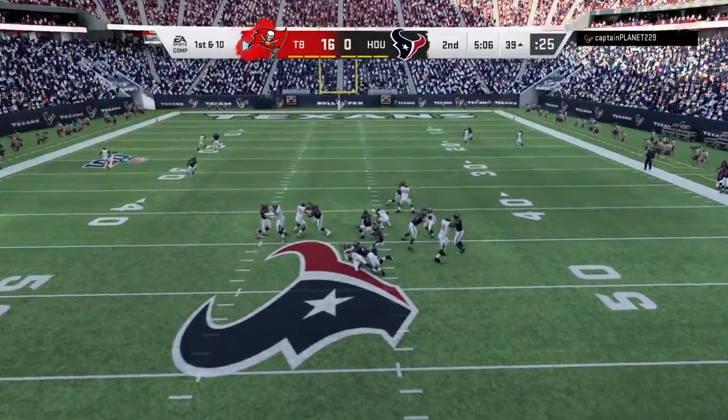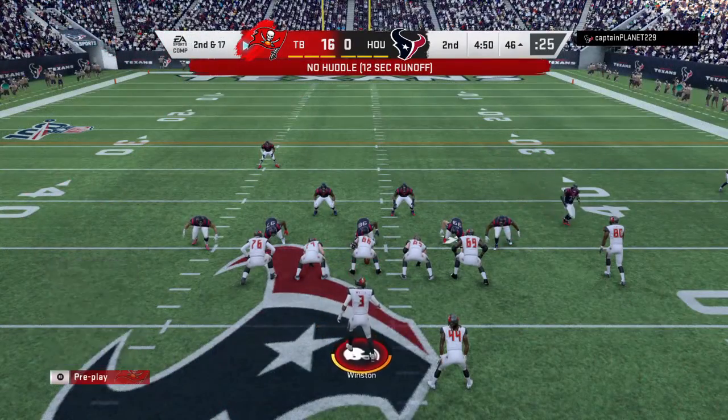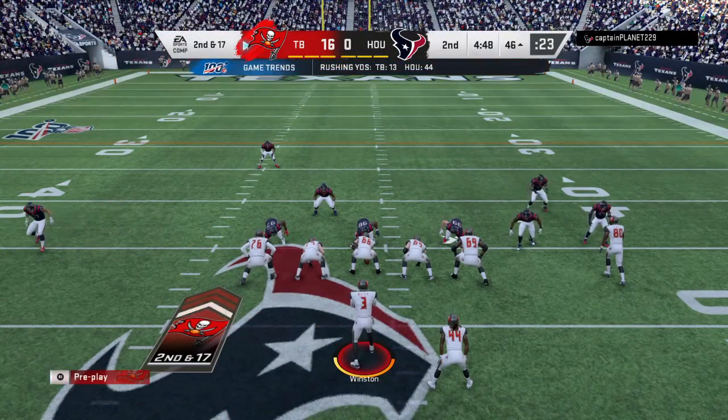I mean, hindsight's always 20/20. And he's going to go down. The Texans come at him and able to bring him to the ground. Zach Cunningham rolling in to get the sack.